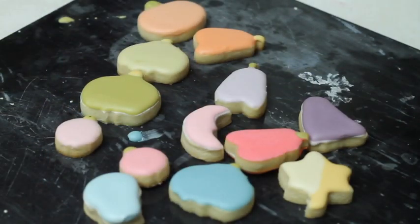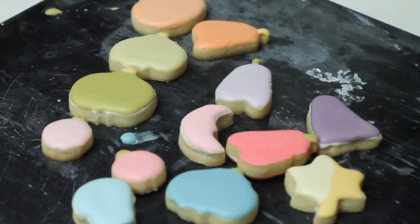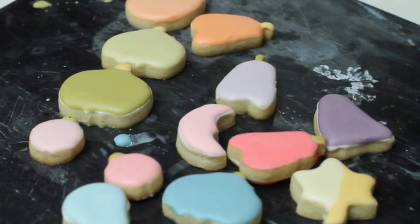As you can see, these colors are super trendy for this coming Halloween, and I am pretty sure that if you decorate your cookies using these colors, they are going to be a hit.